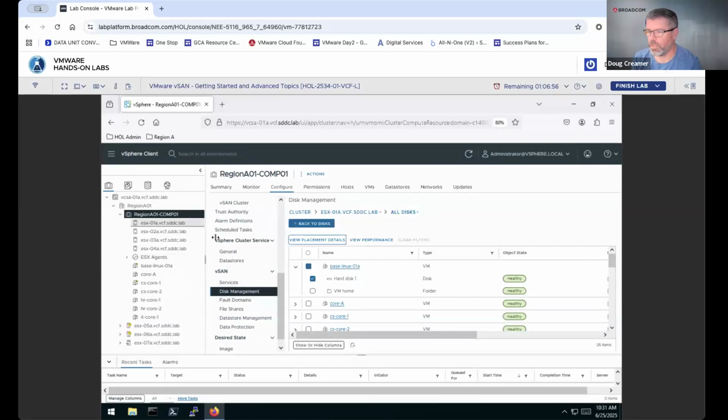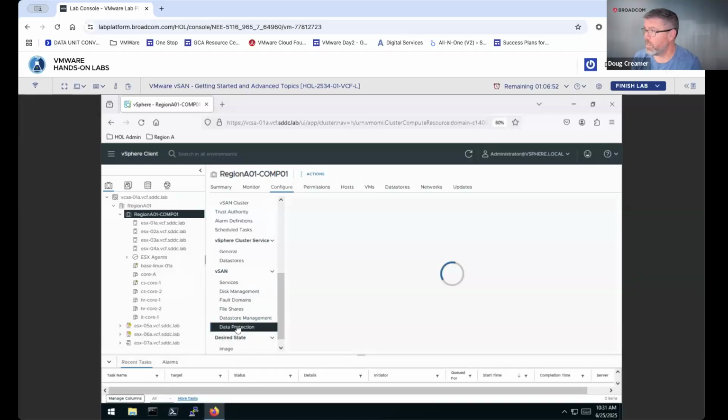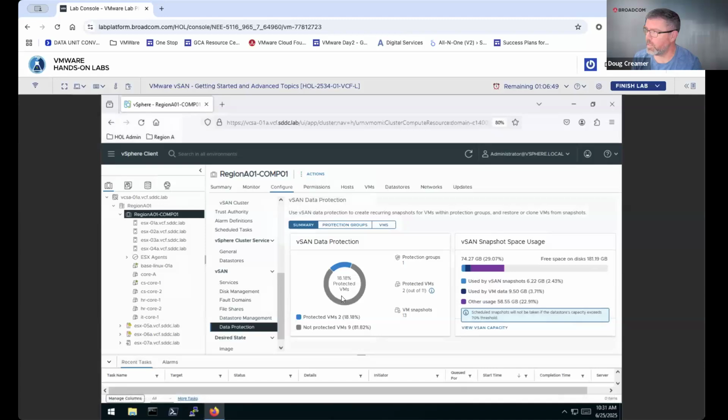The other thing that we're also going to talk about is data protection, which has honestly been revamped for the better. A lot of struggles used to occur in the original storage architecture with vSAN sparse. So the snapshot engine was completely redesigned. The really cool thing that we're going to start showing you is the actual snapshot space usage and the data protection and how many VMs are or are not protected. So in this particular case, you can see 2 out of the 11 VMs are protected.